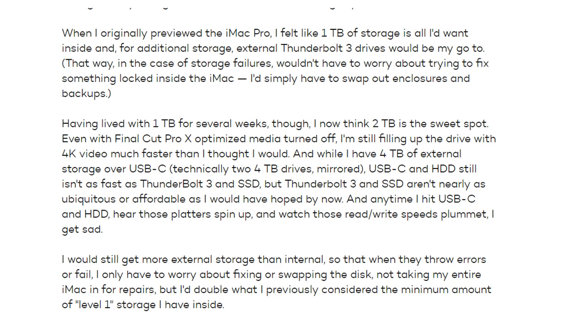Having lived with 1 TB for several weeks, though, I now think 2 TB is the sweet spot. Even with Final Cut Pro X optimized media turned off, I'm still filling up the drive with 4K video much faster than I thought I would.